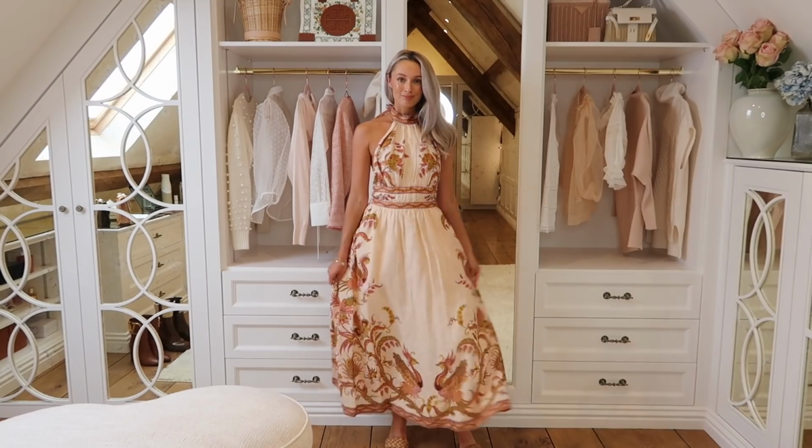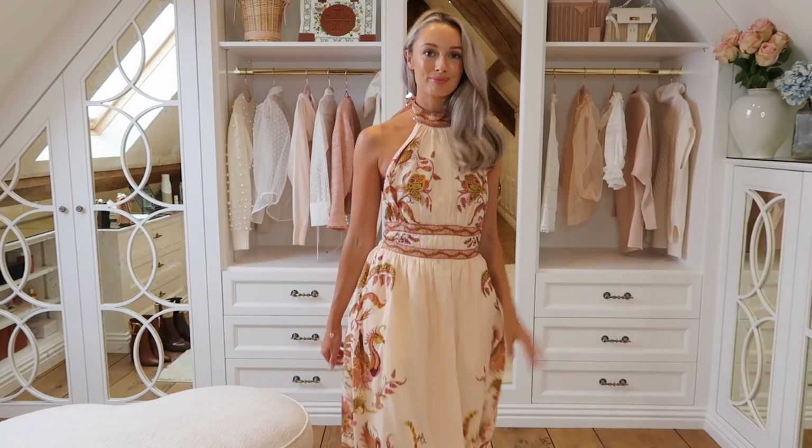Of course, wearing a lovely necklace. Oh, it's just another absolutely beautiful favourite. Up next, another of the newest additions to my Zimmermann collection, very much purchased with an upcoming holiday in mind.